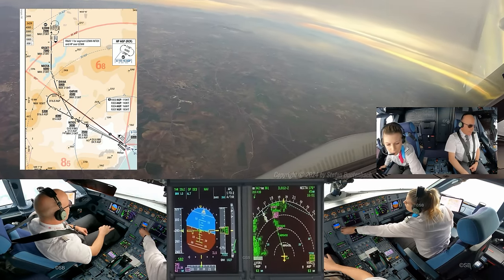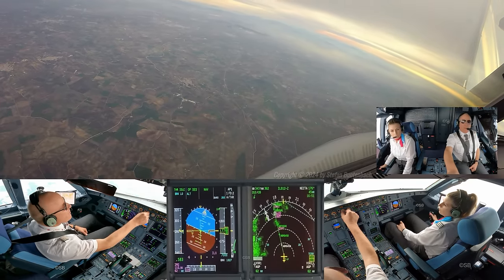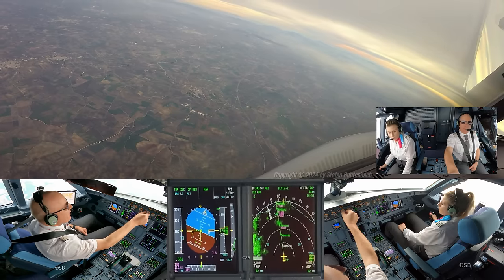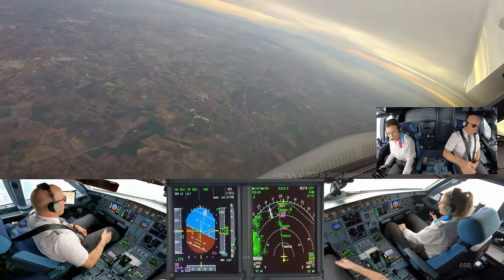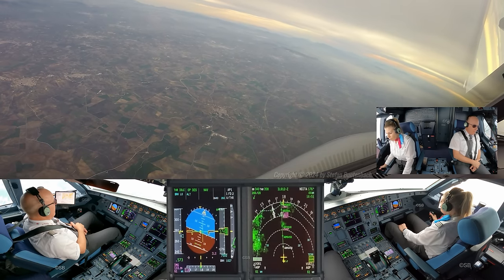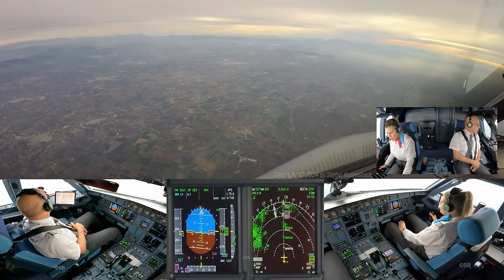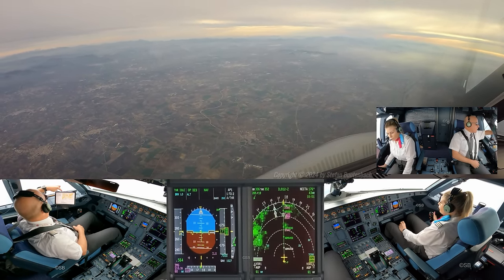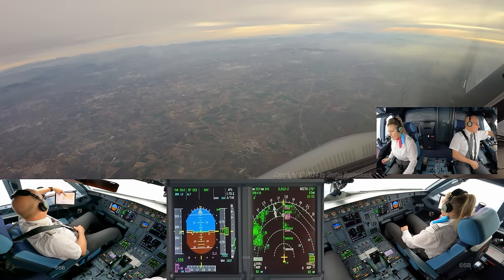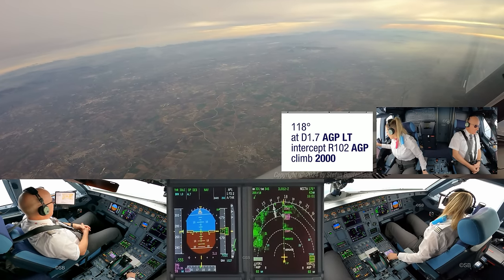Okay, direct Nexa, and that makes all sense to me. 7,000 blue, set QNH, crosscheck, passing 17,500 feet now. Checked. Yeah, then I think it's really easy. So no arrival anymore, just going to Nexa. And 6-8 is the MSA in that area, so then we can accept it. That's good. So the best approach altitude is 2,000 feet.